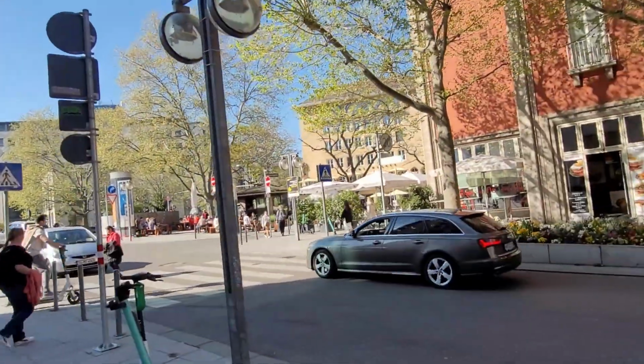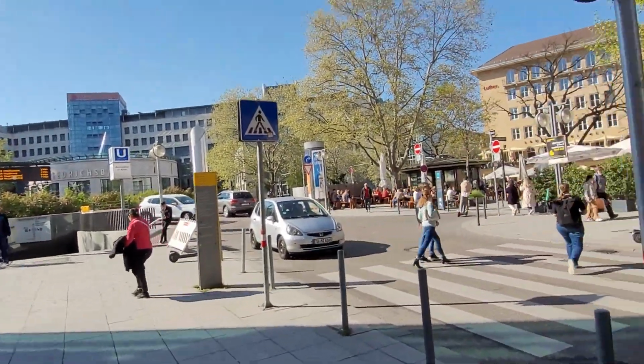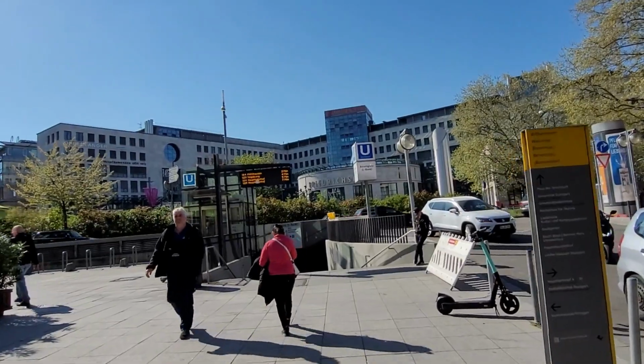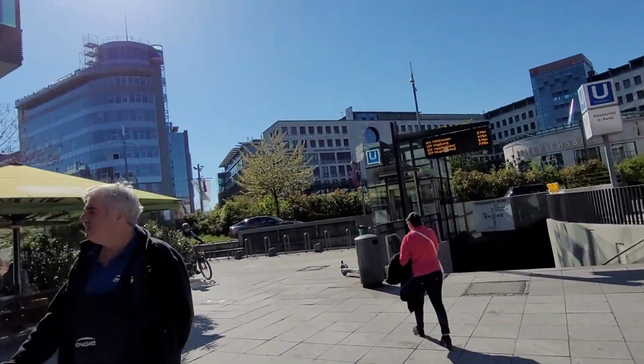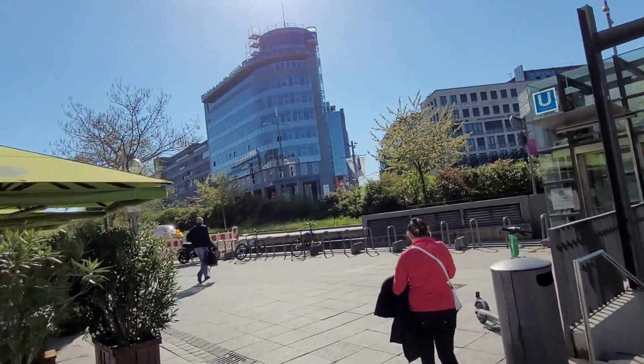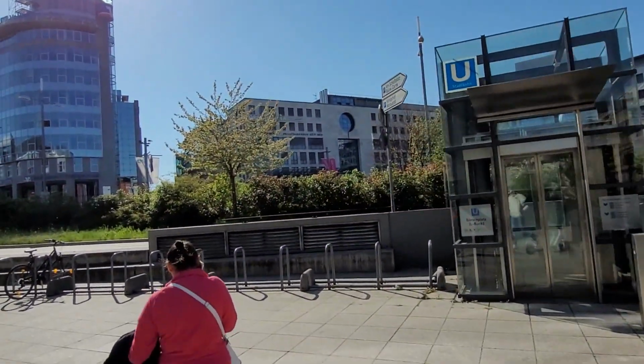I'm about out of time for today, so I think it's time for me to go grocery shopping, and then I'll have to do some more walking around some other day. But this is a pretty cool adventure I had, I like to think. Not bad. Not a bad little day in Stuttgart.